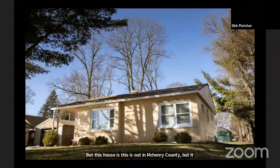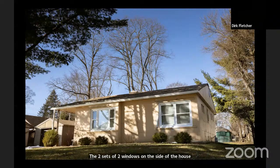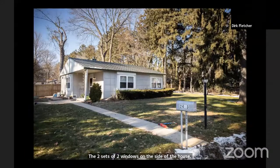They talk about it in the book, but it was one of the first homes, and you can tell it also had the two sets of two windows on the side of the house. So it was definitely one of the earlier homes. But out in McHenry County, and then real close to that is this one, which was the last house that was sold, the last Lustron that was sold before they went bankrupt. And it's also on a basement.